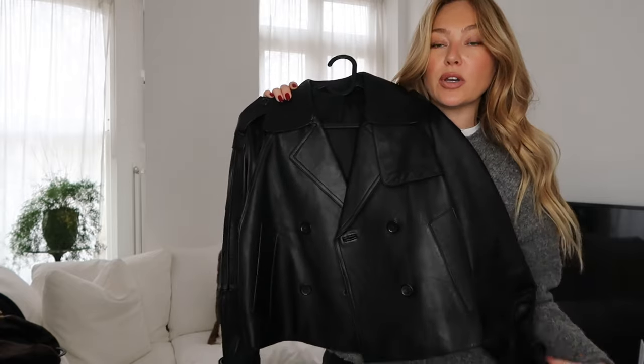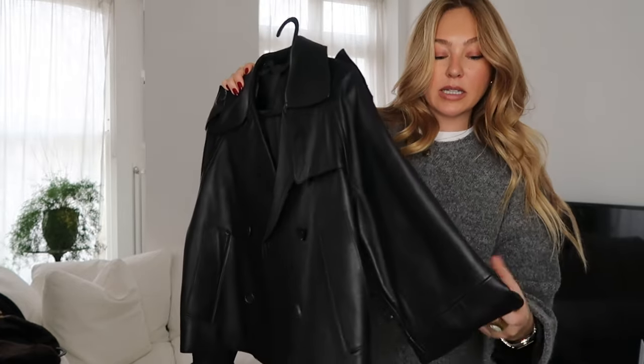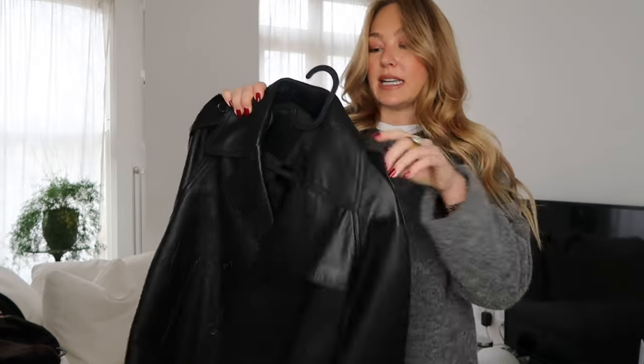This is from Massimo. I also have this in a cream color that I was wearing a lot in spring and summer. It's just a really nice lightweight jacket. I love the cuffs on the sleeves. This is the Massimo jacket. I love to flip the collar up, pull the sleeves up, make it look a little bit undone, a little bit cooler. Love wearing this with a roll neck underneath.